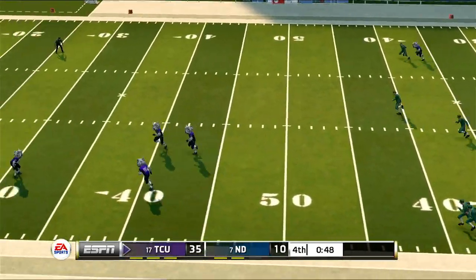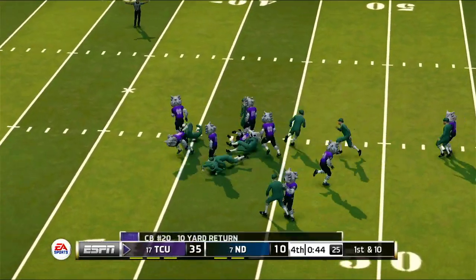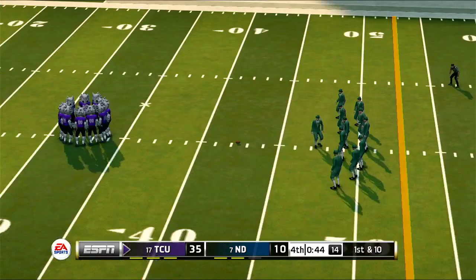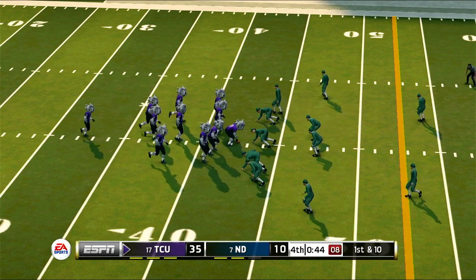Booming kick. He wasn't breaking that tackle. What a hit. TCU's staff and their fans got to be happy this guy's on their side. Well, with him making plays the way he did today, there's reason for their optimism and the reason they feel good about having him on their side.